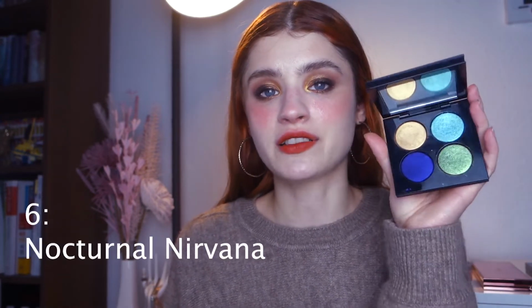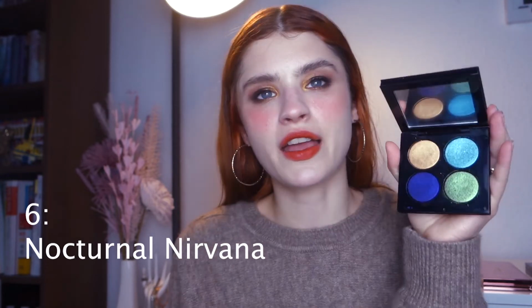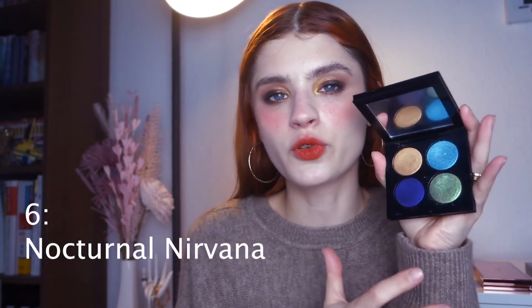On the 6th place is a quad again, and it's my Nocturnal Nirvana quad. I'm really loving this one. I think the shades are so beautiful, so special, and every shade in here is in fact her special formula. Her really glittery, shiny, beautiful formula that we all know and love. But it's a little bit more farther down because this is the only quad I think I paid really full price for, or the only palette I paid full price for when I'm thinking about it now. I think this is really the only palette I didn't buy at a sale or something like that, and it's the only palette I paid full price for.